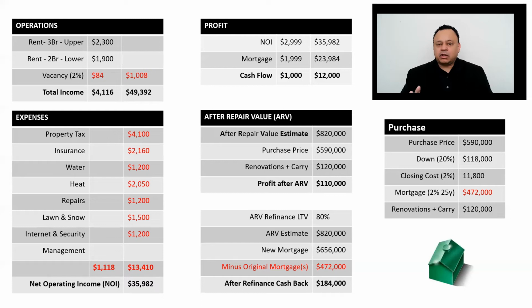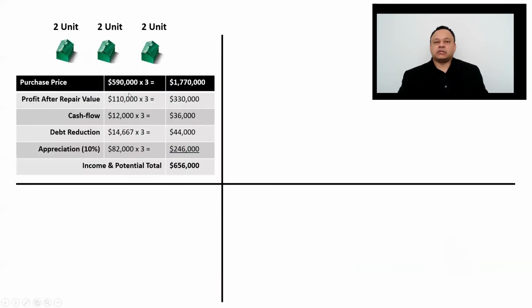Now, in my scenario here, I'm not going to do this portion. I'm not going to BRRRR it. And I'm going to say that $12,000 is my cash flow. I'm going to say that $590,000 is what I paid for it. And so focus on those 3 points. And now let's take a look at it on this screen.